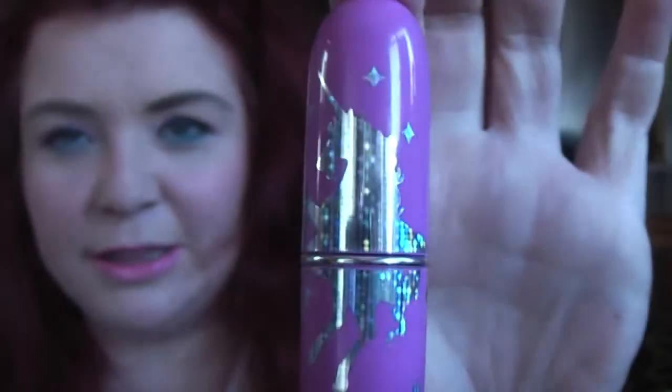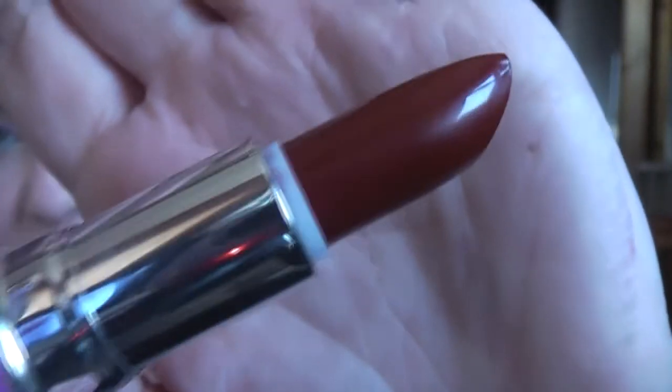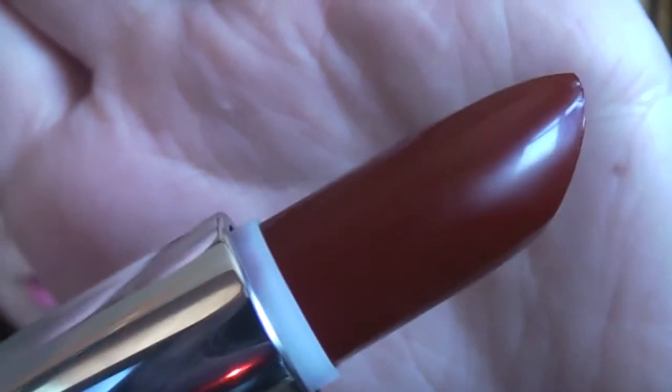The lipsticks look like this. I'm sure you've seen them a million times. They're just lilac, and they are similar in shape and roughly size as a MAC lipstick. This one is in Glamour 101, which I still haven't swatched because I knew that I was going to film this video. But that's what Glamour 101 looks like.